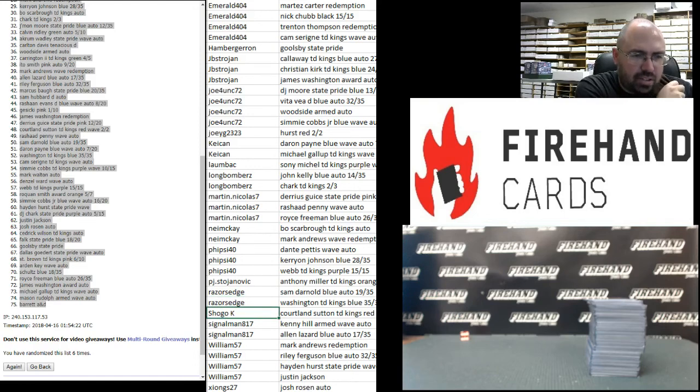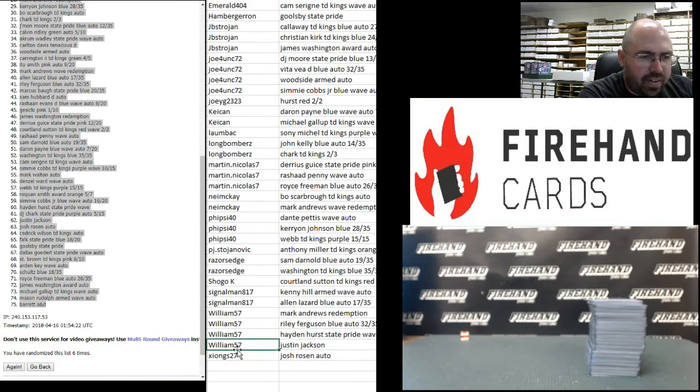Shogo K got the Cortland Sutton TD Kings Red Wave 2 out of 2. Signalman 817, Kenny Hill Armed Wave Auto, and the Alan Lazard Blue Auto /35. William 57, the Mark Andrews Base Redemption. Riley Ferguson /35, the Hayden Hurst State Pride Wave, and the Justin Jackson Auto. And finally, Zhang S27 in the 75 spot with the Josh Rosen auto. One spot, one Josh Rosen auto. Congratulations. All right, congratulations to everybody.